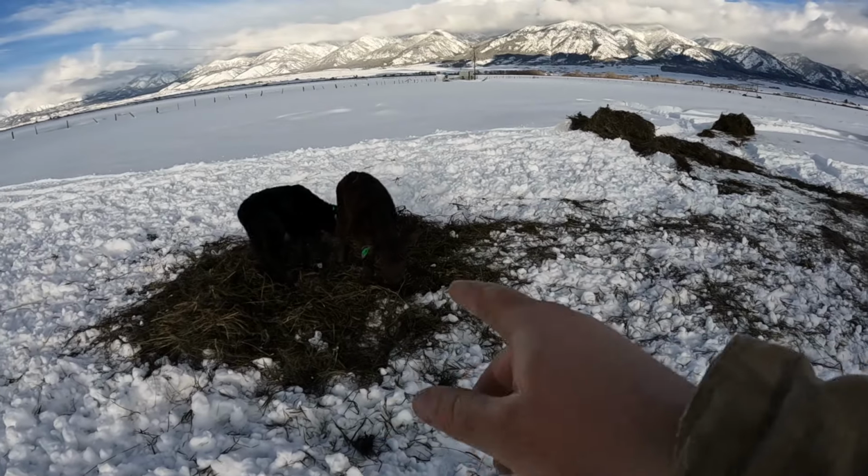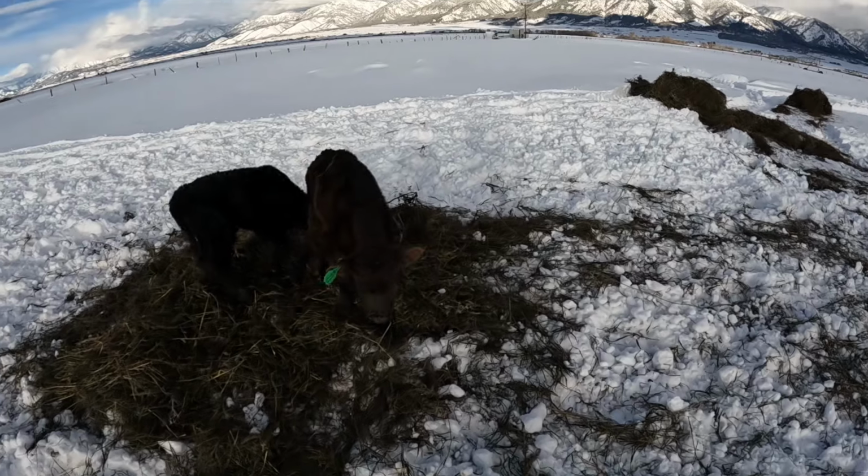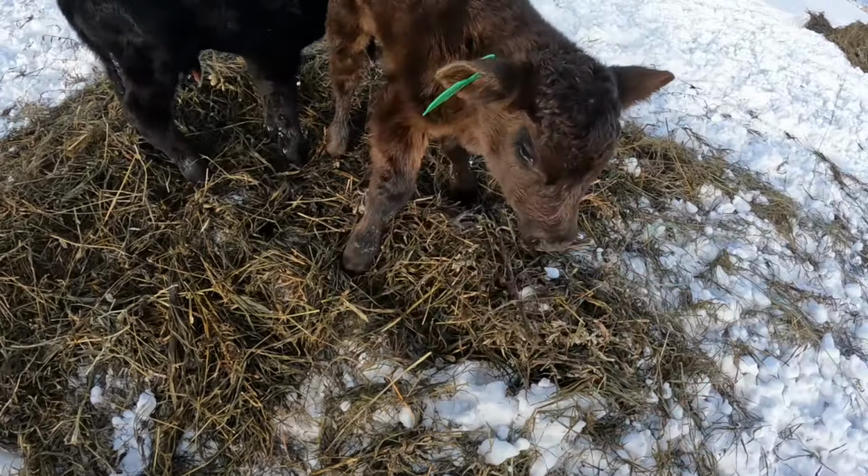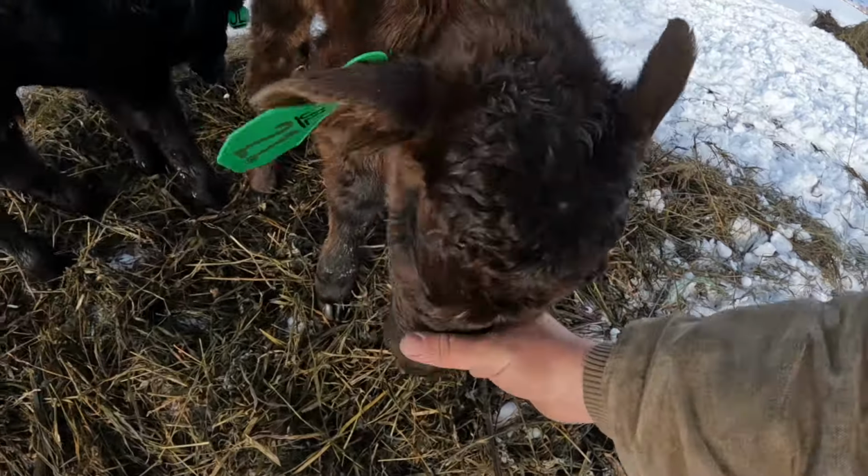Still got some daylight. I'm gonna do a check on these three calves that we just had today. Like I said, it's supposed to get pretty cold tonight. You can already feel it. There's a breeze blowing in from the north, so it feels pretty chilly already. So we've actually got two of them right here. So this is the second one we ran into the calf eater earlier.